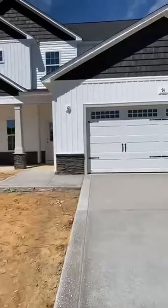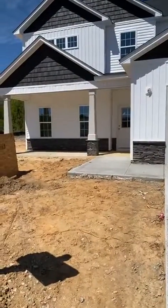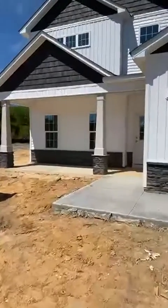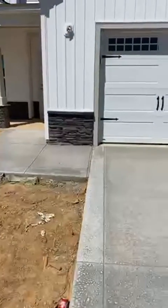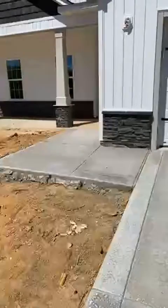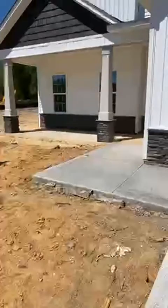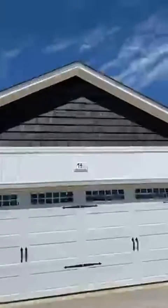You've got the vertical board and batten there around the garage, and then on the covered front porch, you've got the lap siding, which is running horizontal. I love how the gray stone at the bottom here on both sides of the garage and on the columns on the front porch and on the wall there under the covered porch. That gray stone is almost the exact same color as the shake siding.